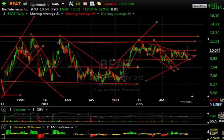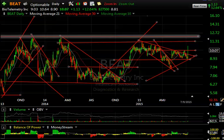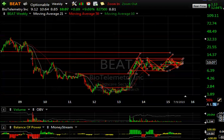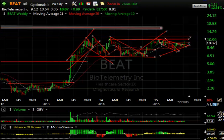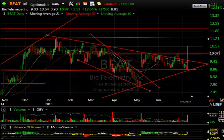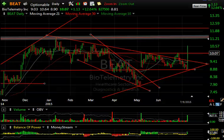Now, looking back, if it gets through that 12 range, you can see that this is multi-year highs, and the consolidation of the last several years could at least lead to 16 or 17 on a longer term basis once we get a breakout. But watch for a zone penetration in that area. Now support is obviously down there at 8.85, 9.